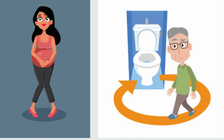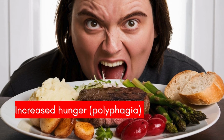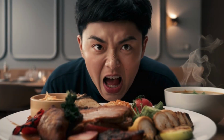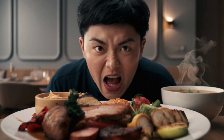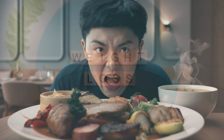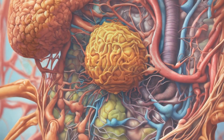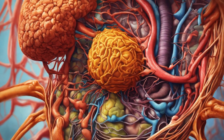Increased hunger, polyphagia. When your cells aren't getting enough glucose, sugar, from the bloodstream for energy, your body may send signals that you're hungry, even though you've just eaten. Unexplained weight loss. Even though you're eating more, you may lose weight because your body is unable to use glucose for energy and is instead breaking down muscle and fat for fuel. Fatigue. When your cells aren't getting enough glucose for energy, you may feel tired all the time.